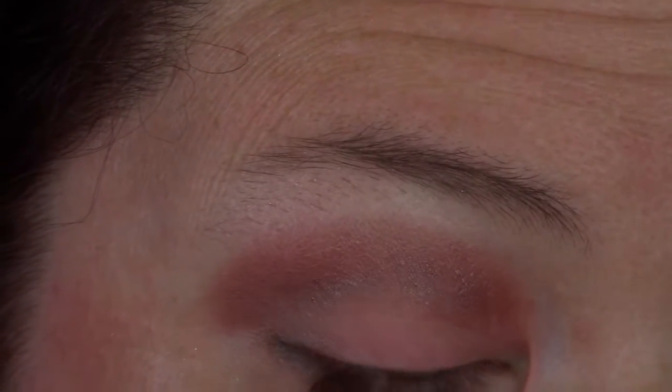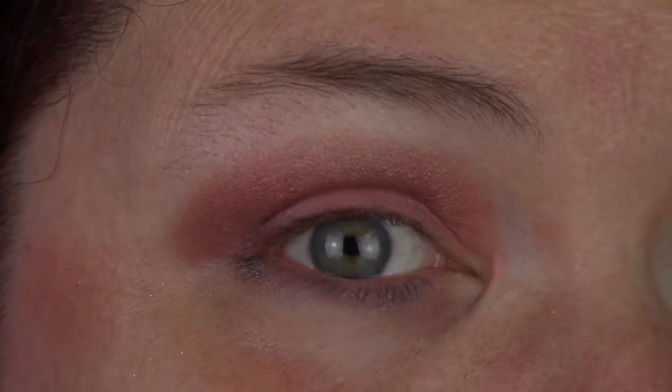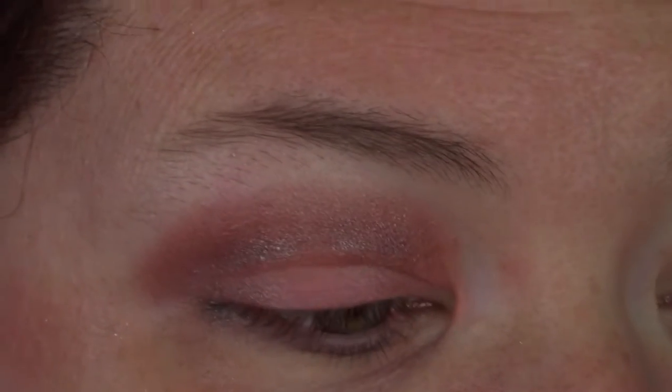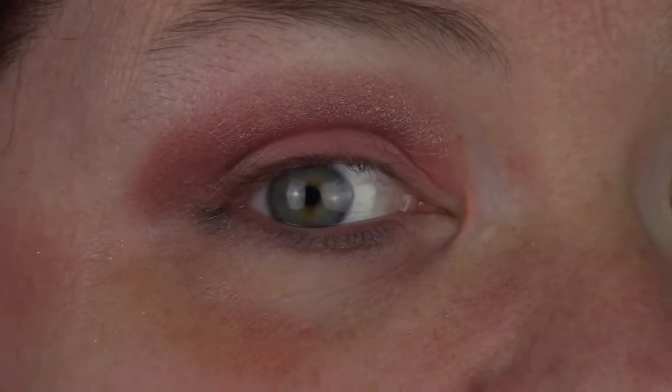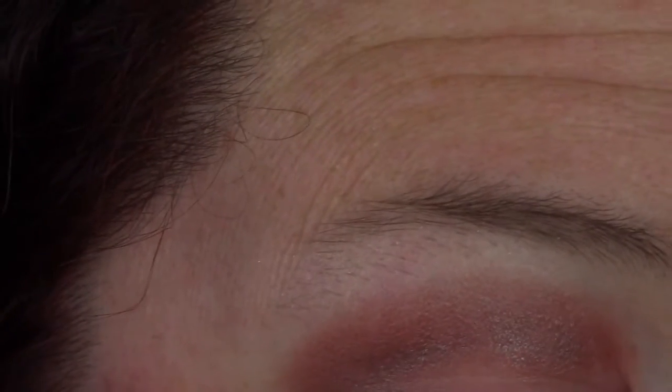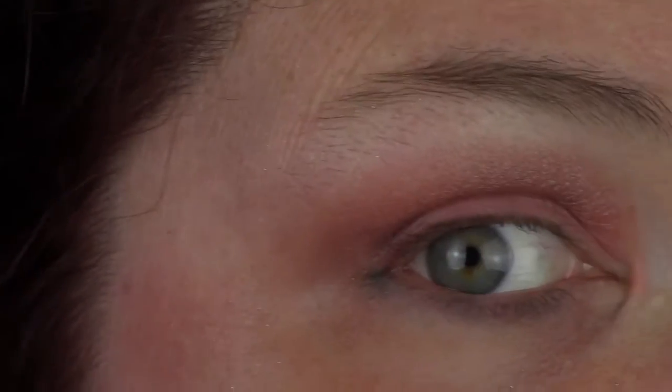The problem I have with doing this is that I always happen to jab myself right in the eye with the brush. I've already done it 3 times since I've started doing this. Okay, so right off the bat, I'm going to say this is probably not a good look for me. I don't think I have the proper eye shape for it, nor do I have the skill for it.